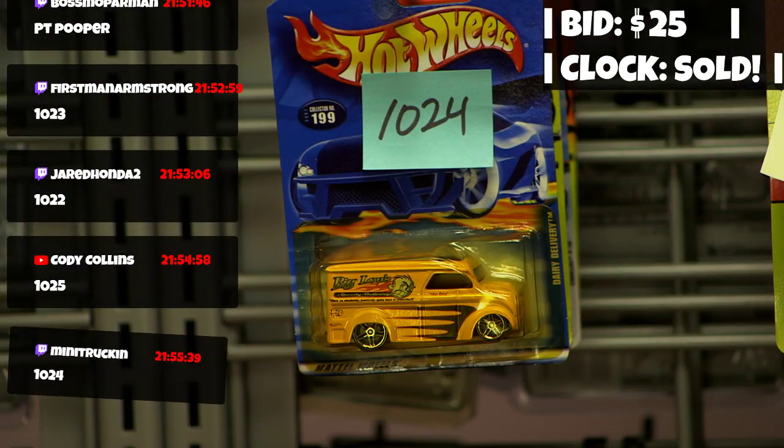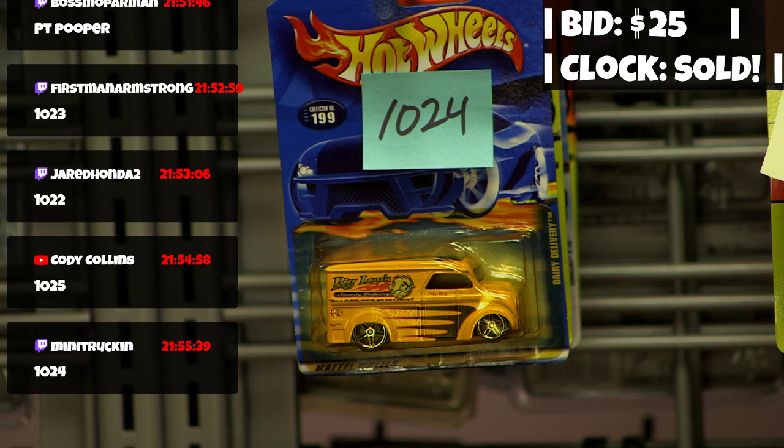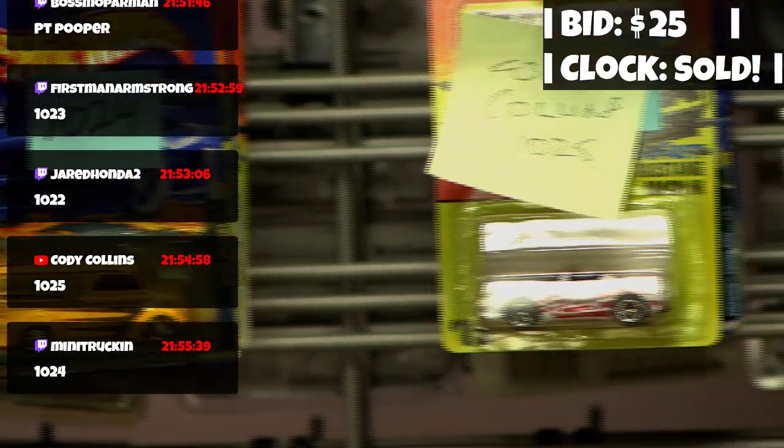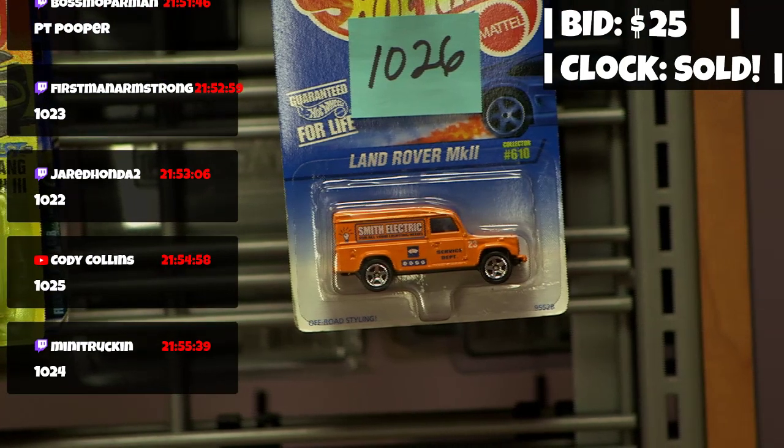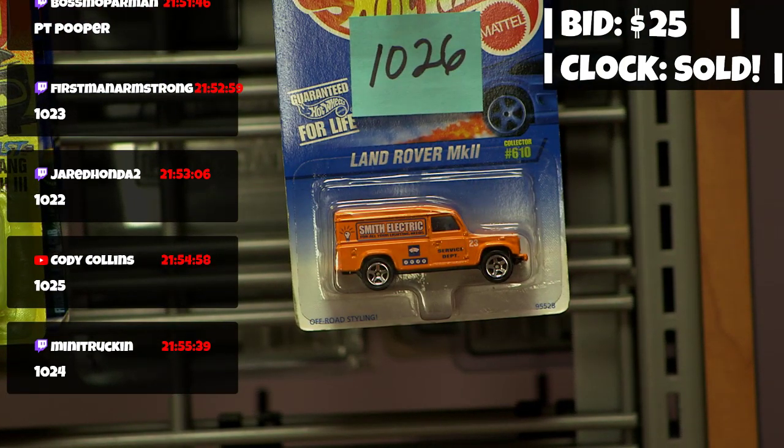Let me show you. 1024, mini truck, grabs the mini truck to complete the heat. We need one more. The last one, 1026. Who wants it? I'm interested in that one because it looks just like the Ford Transit. Nice little profile. We've seen the Ford Transit win a couple times today. Who wants it? Check it out. Land Rover Mach 2.